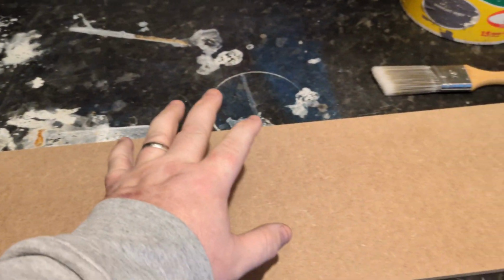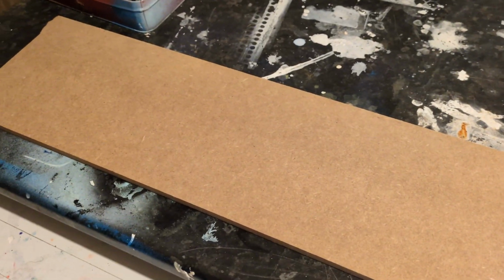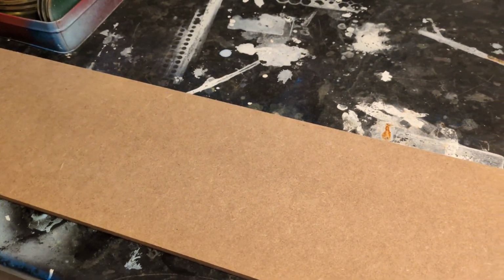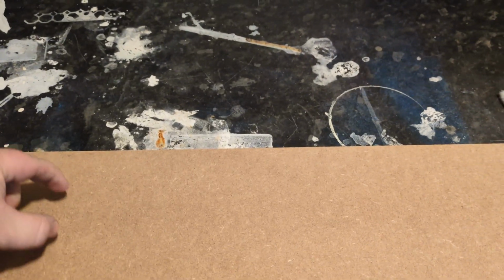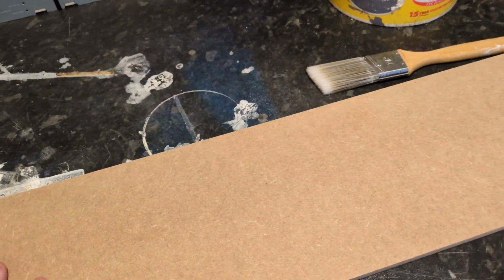I've wanted to build a layout of my own for ages, but no space. But I got this bit of wood. It's about this long. And it's a perfect size for a little shelf layout, couple of tracks, bit of scenery, jobs are good. But like I said, I don't want to spend any money.